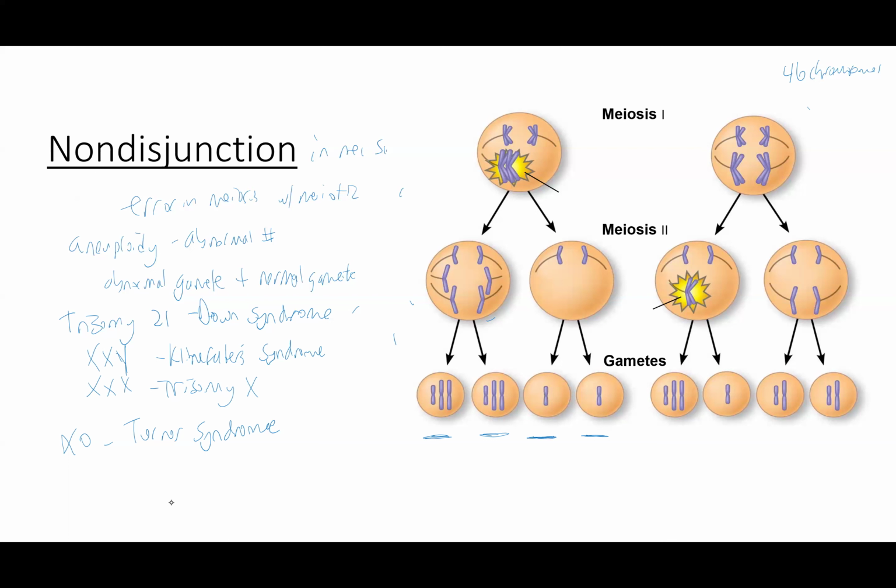So you're crossing over. So we're starting mitosis, we're starting. Six chromosomes are lining up. That's insane.